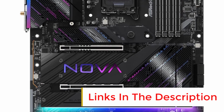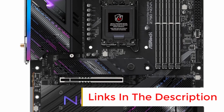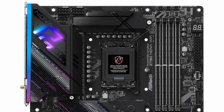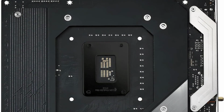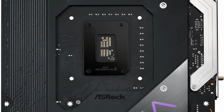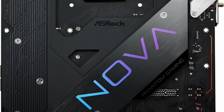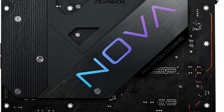The I/O plate comes with a healthy selection of ports, detailed in the specs table above, and is especially good in the audio department, coming with 2 analog ports, an SPDIF, and a Realtek ALC 4082 HD audio codec. In fact, when it comes to audio, we'd probably describe it more as high-tier rather than mid-tier.